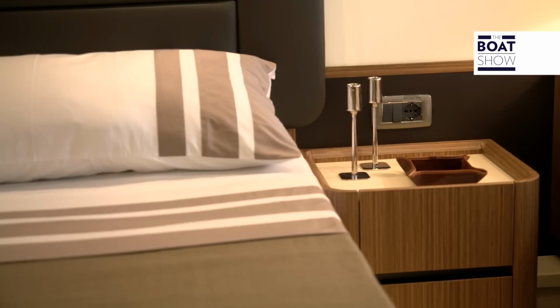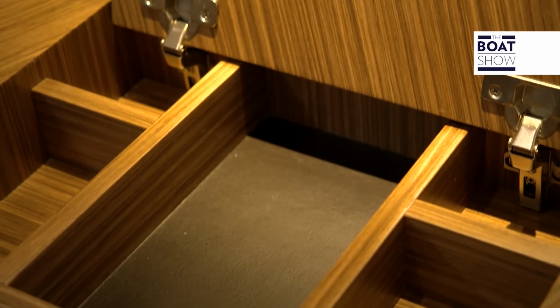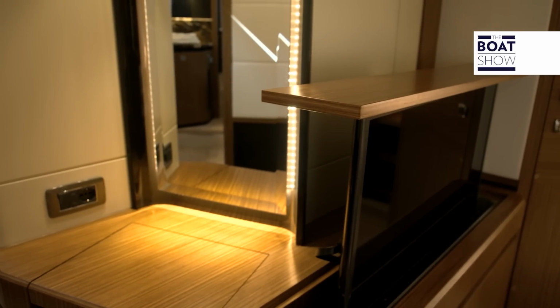For Absolute, functionality is essential, and this cabin is designed perfectly for living on board. The bed is a standard 2 meters by 160 centimeters. There's a lovely make-up vanity in the corner. The TV appears only when needed, and the closet is capacious. The portholes and windows widen the appearance of the cabin.